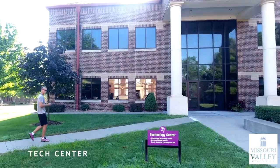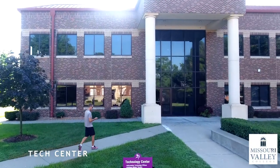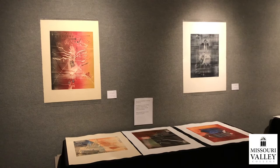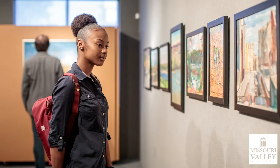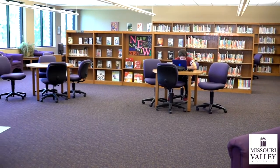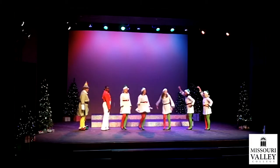The Technology Center features Morris Gallery, Eccleston Mabee Theater, and the Murrell Commons. Regional, national, and even international artists' work is displayed at the Morris Gallery of Contemporary Art. Many theater, music, and dance events are held throughout the year in the Eccleston Mabee Theater.